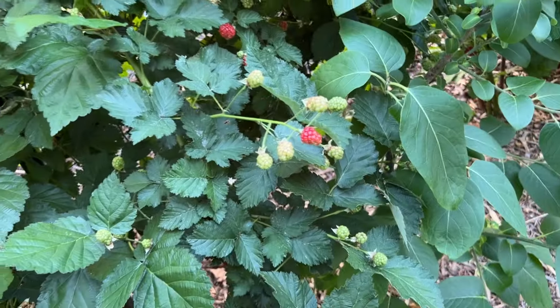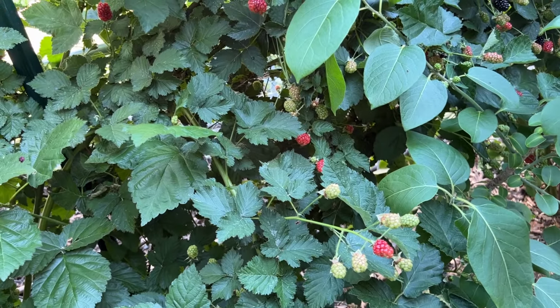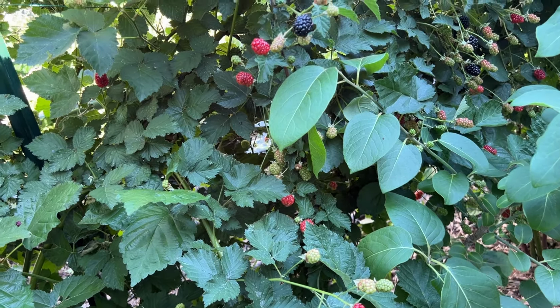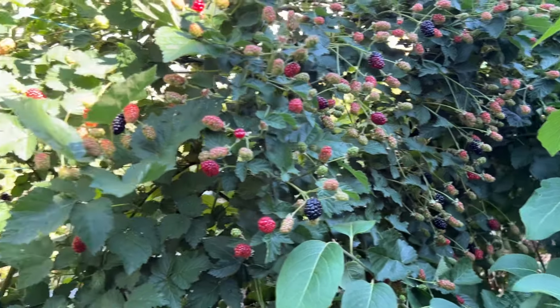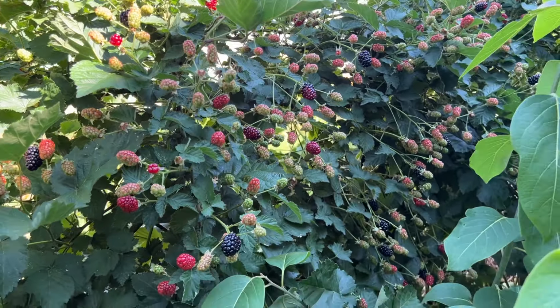And now let's go ahead and eat a couple. First 2 Ponca. Those are so good. They are by far the best eastern blackberries I've grown or had. Way better than any of the ones that they currently offer at the farmers markets around here. And they're probably growing some of the older varieties.